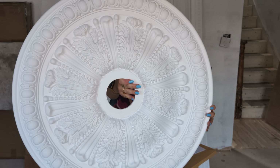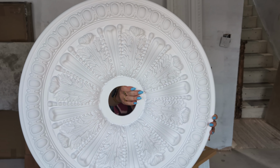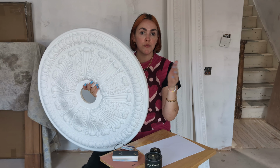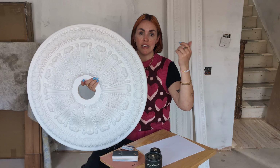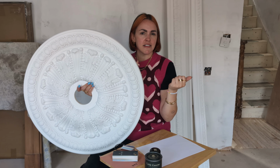So if I can show you that a bit closer. But yeah, just that incredible detail, stunning. So one of these will be going in this room and one of them will be going in the spare room. I just bought two of the same for both rooms, and I'll be painting those colour drenched to match the ceiling. So they will blend in with the ceiling. It won't just be like a big white circle on the ceiling, but you'll still get that beautiful depth and texture, and just makes it feel really fancy, really bougie.